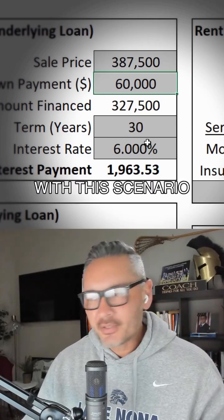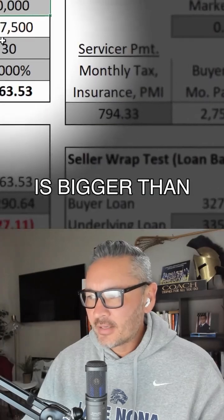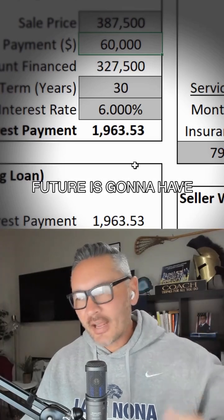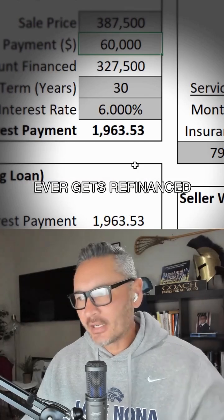The problem with this scenario is the underlying loan balance is bigger than the loan that they're offering the buyer on the seller wrap, which means that the seller at some point in the future is going to have to come out of pocket to pay off that smaller loan balance if it ever gets refinanced in the future.